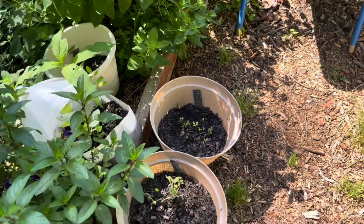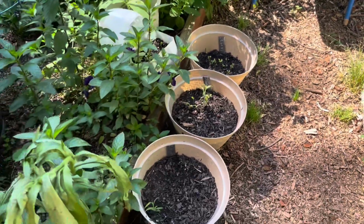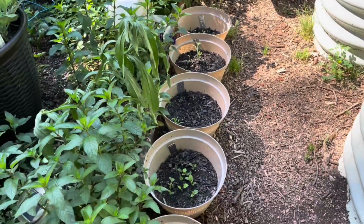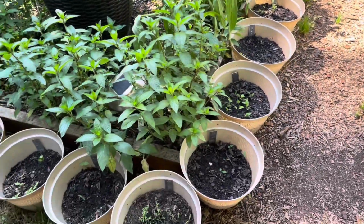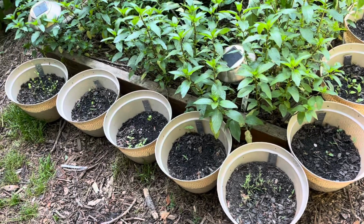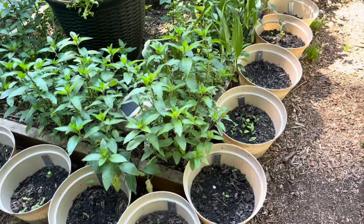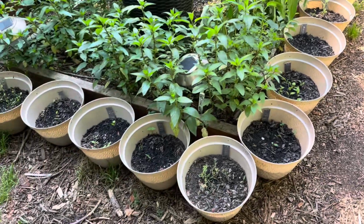This is borage and this is lovage. So I just wanted to show you guys that I am nursing them a bit. I'm not going to baby them. If something happens, it happens. But at the end of the day, I learned a valuable lesson. Be careful about the soil that you use, because it definitely makes a big difference.